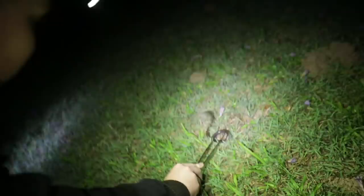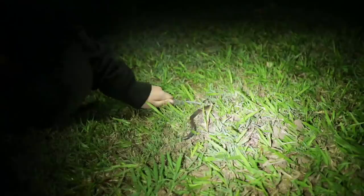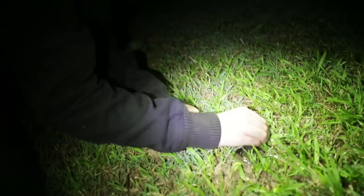You want me to grab it? Should I grab it, Dad? Yeah, you can tell from the head, it looks exactly like a lizard. Yeah, it definitely is. I just saw the little lizard moving a bit. You got it? I don't want to grab it. Grab it that way along.